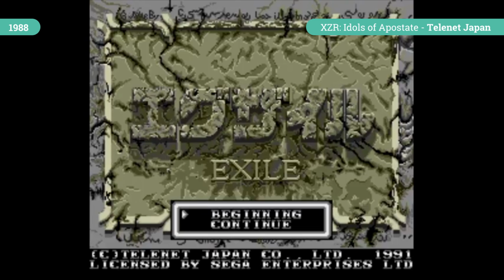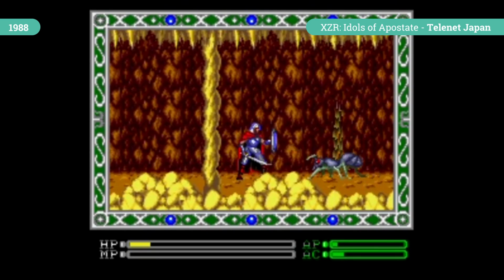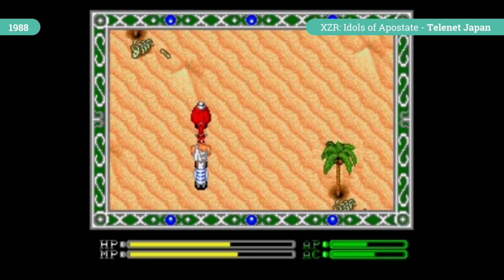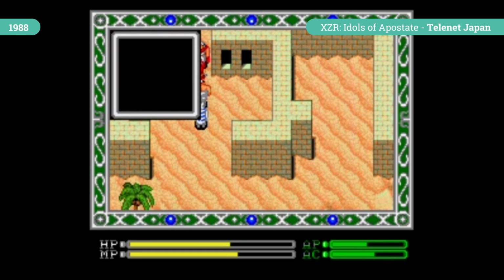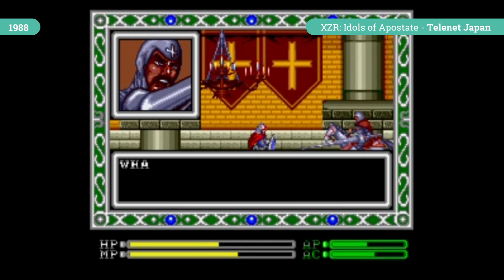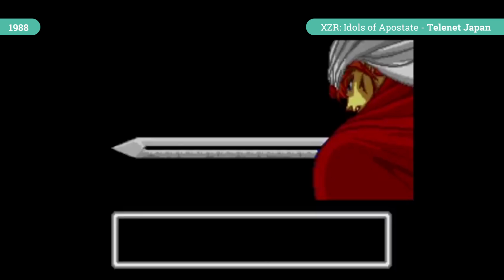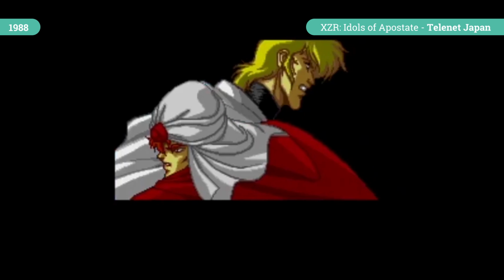1988 also saw the debut of Telenet Japan's Exile, a series of action platform RPGs, beginning with XZR: Idols of Apostate. The series was controversial for its plot, which revolved around a time-traveling Crusades-era Syrian Islamic assassin who assassinates various religious historical figures, as well as modern-day political leaders, with similarities to the present-day Assassin's Creed action game series.